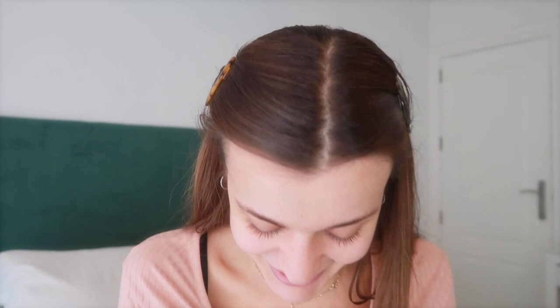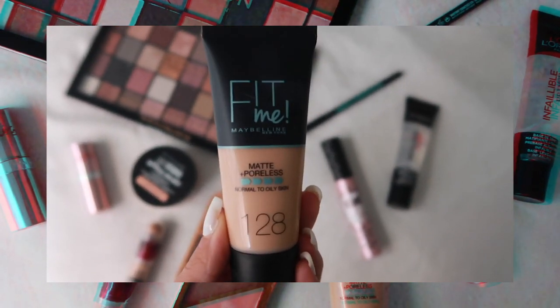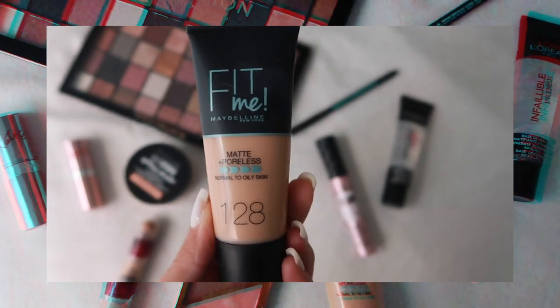Now for foundation. I've never tried this before. I know. It's the Fit Me by Maybelline, the matte plus poreless foundation. I got it in the shade 128, which I don't know, because when I did a swatch at the store, it was too busy. This particular store is on one of the main roads in my city, and there's always a lot of young girls there, and the drugstore workers follow you everywhere. It makes me feel like they think I'm stealing something, and I get all awkward and uncomfortable, and I just grab whatever and leave. It's so bad.